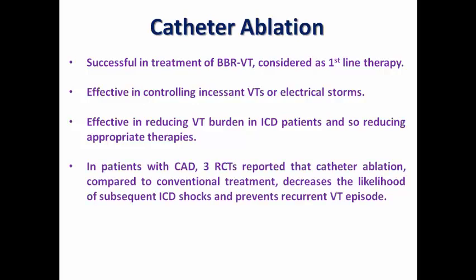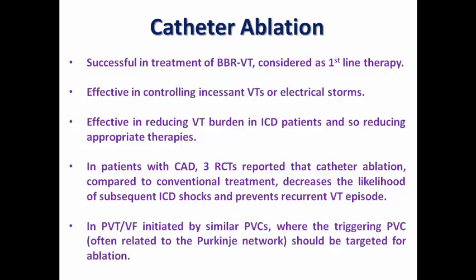In patients with coronary artery disease, 3 randomized controlled trials reported that catheter ablation, compared to conventional treatment, decreases the likelihood of subsequent ICD shocks, and so it prevents recurrent VT episodes. And in case of polymorphic VT or VF initiated by a similar PVC, where the triggering PVC is often related to the Purkinje network, it should be targeted for catheter ablation, as here the success rate is high, as in case of early repolarization syndrome and idiopathic VF.